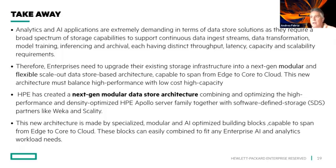flexible, modular architecture that is able to span edge, core, and cloud. Edge, core, and cloud is not an option anymore, it is a must. Your architecture should be able to manage data transparently between these three entities. And obviously the scope of this architecture is to balance the high performance you need for certain aspects of AI with the low cost that you need to manage a huge quantity of data.